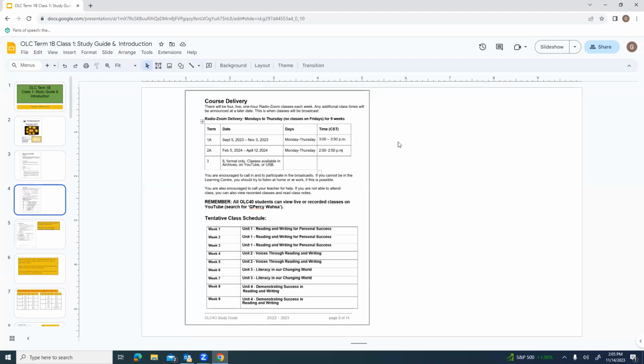Week 4 and week 5, we'll work through Unit 2, and week 6 and 7, we'll work through Unit 3, and then the last couple of weeks, we'll work through Unit 4 and help you get ready for the exam, okay? This is tentative. It changes as we go along, but that's a rough outline.